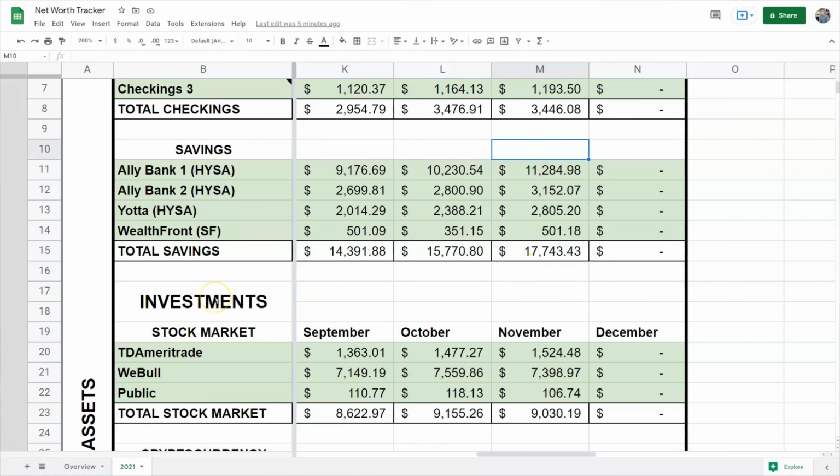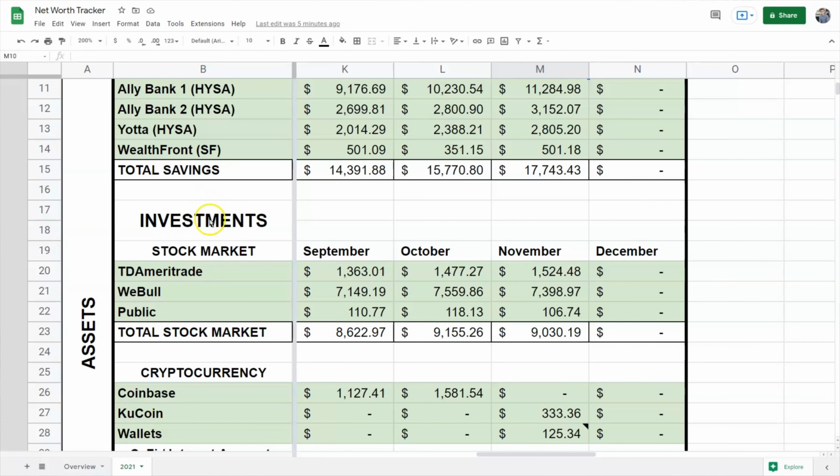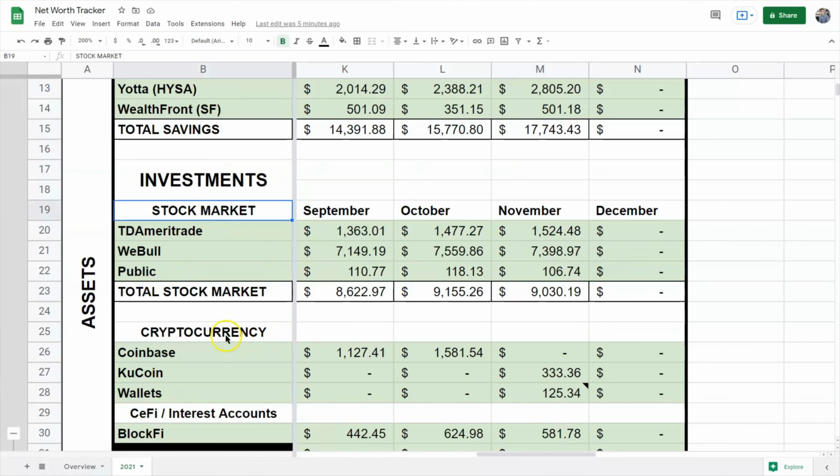As you can see, it's more organized. I have investments right here. It has the stock market and then the cryptocurrency, and there are definitely a lot of changes here, which I'll explain later on. Anyway, for November on TD Ameritrade, this is my Roth IRA.